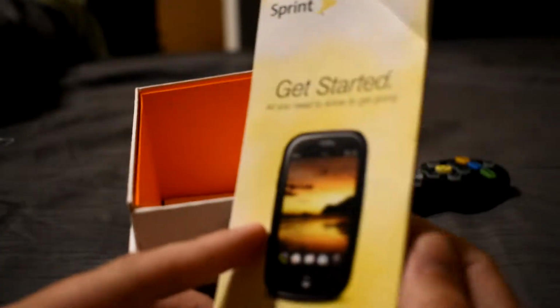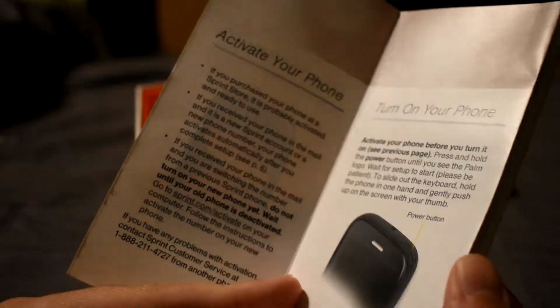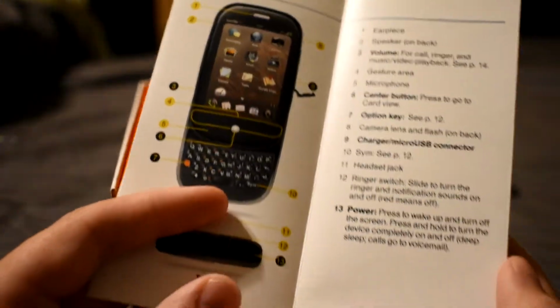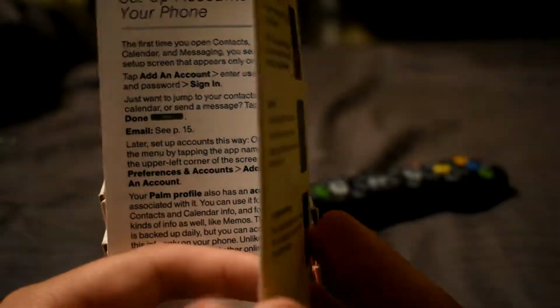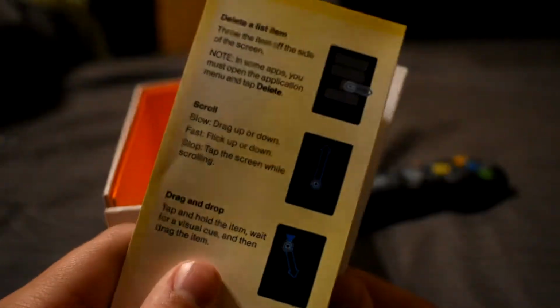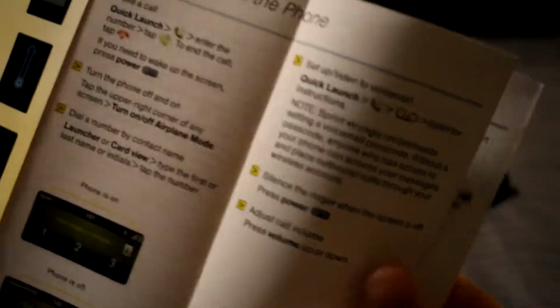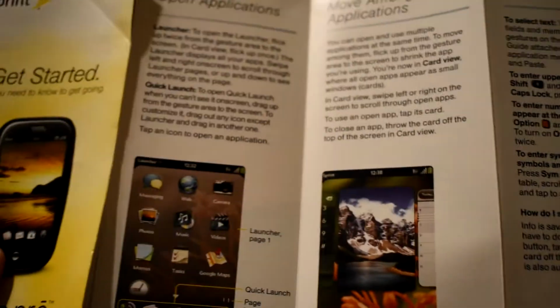Alright, so here's the getting started guide. I'm not going to show off this 100%, but I'll just flip through this quickly so you guys can get a feel for what it was like. Of course, pause if you want to see anything else in detail. And I think it folds out too. Yeah, there you go. Again, you can probably find this online somewhere, but I just thought I'd show this off real quick.